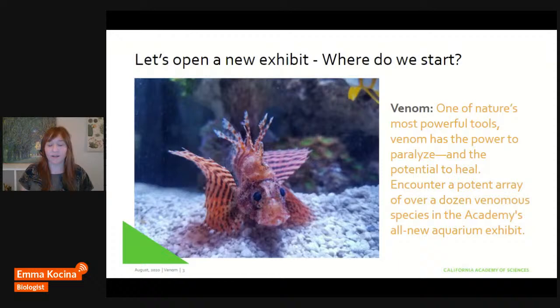And what we do is we work in with many different departments in the academy. So we'll hear from a lot of those people tonight, what goes into making these exhibits. So we start with what story do we want to tell? And in this case, we wanted to tell the story of these animals that are using this compound to either help catch prey or to defend themselves.